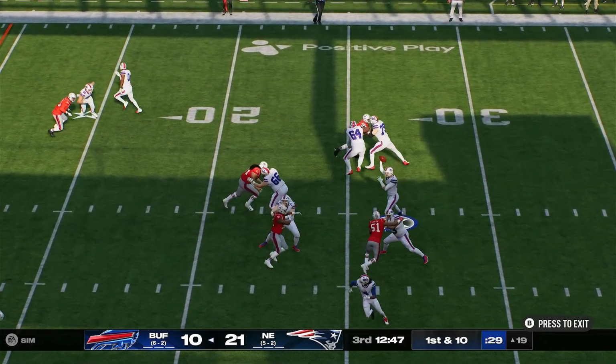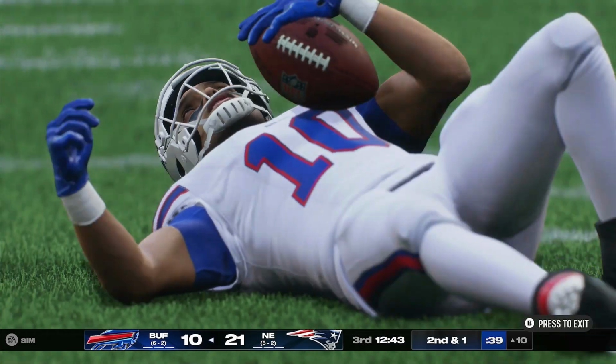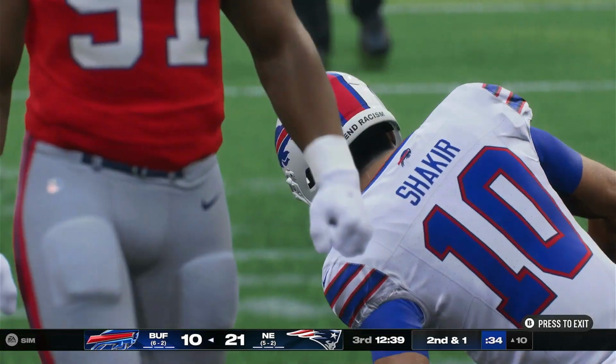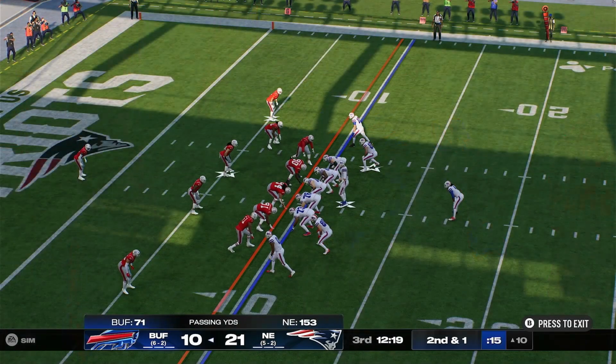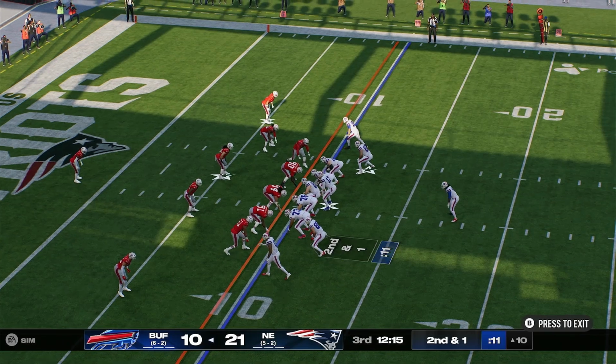So after the INT, it's Allen. Has his man, it's Shakir. And a good gain here of 9 from the 19 down to the 10. And his play caller does a nice job of giving him an easy throw to start this drive, and he takes advantage of it. The completion sets up a manageable second down.